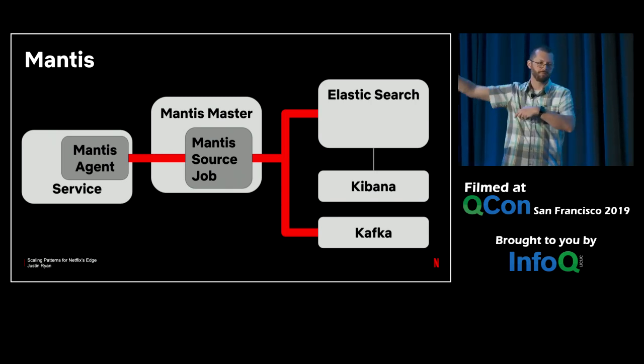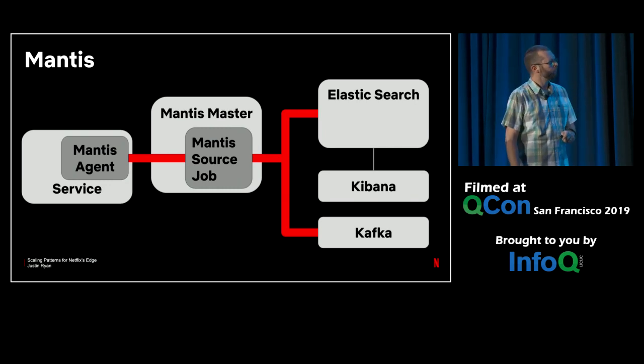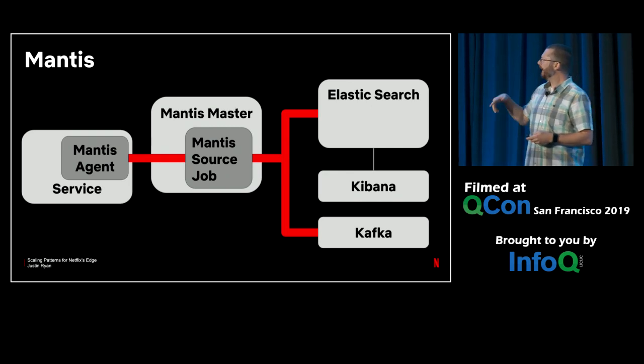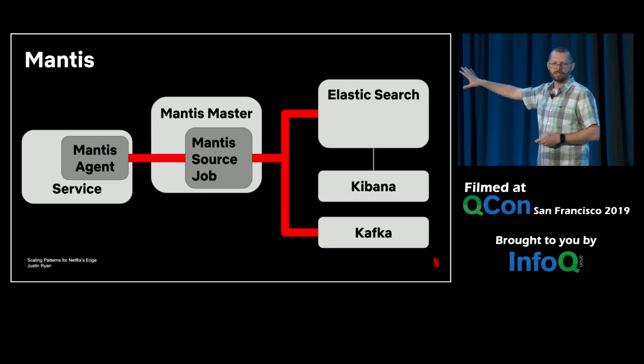So think of it as, for every request that comes in, we create an event. That would be our equivalent of a log. And it's going to send it to a Mantis source job. So it has a cluster that's dedicated to receiving these events, and sending them on to somewhere else. Now, I've drawn it with really thick lines because I haven't told you anything else about why this makes it special.